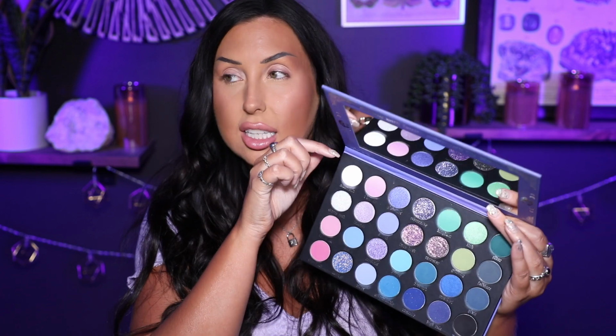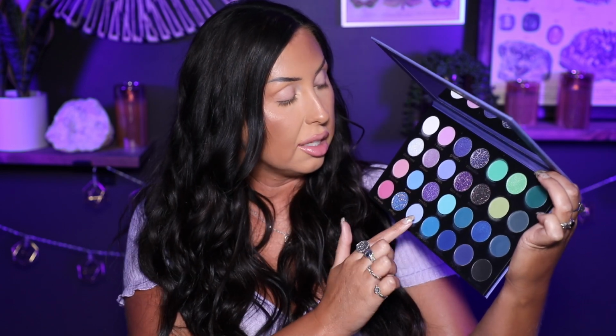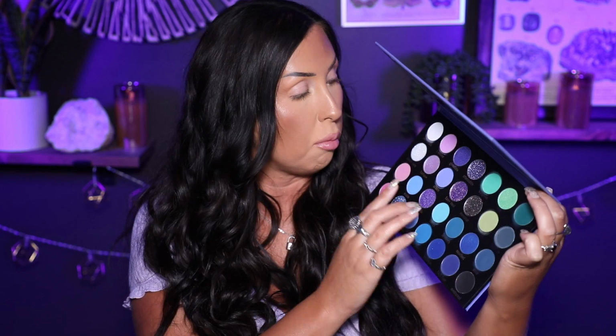Now we have a nice large mirror in here. This is a large palette. It draws inspiration from the pastel hues of the most mystical of creatures. I really like the note on the back. If you get it, you'll definitely have to read it because I think it's so cute. We have a large color story in here with some pinks, some periwinkle shades, purpley shades, blues and greens. We do have some multi-chromes and some pressed glitters in here.